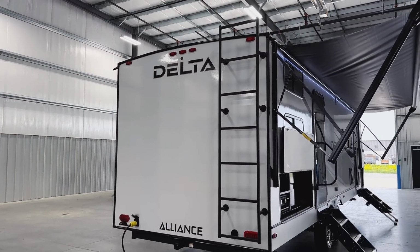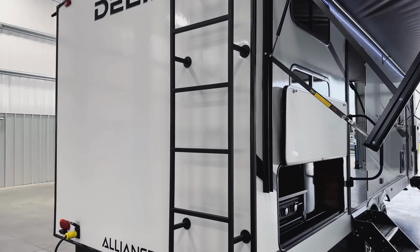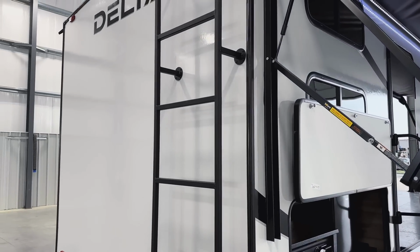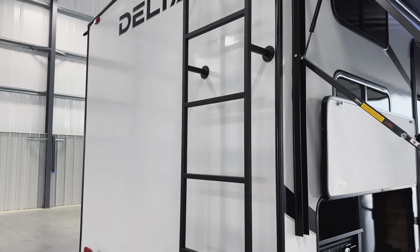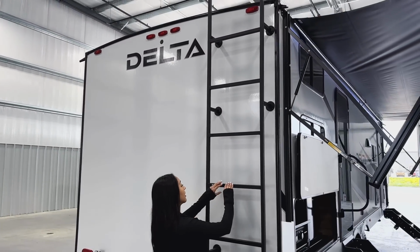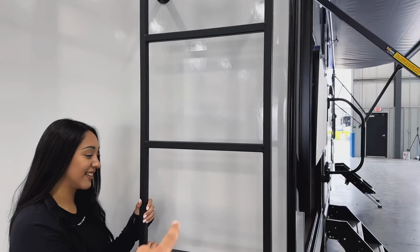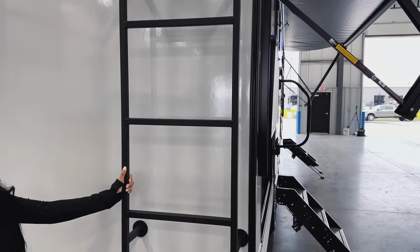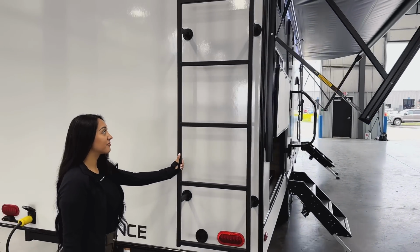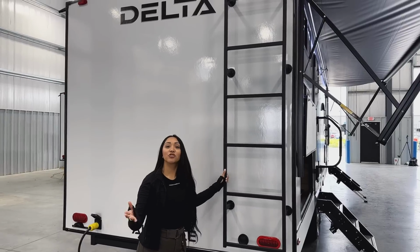Now, another one of my favorite things on here, especially going into 2024, is this ladder on the back. This is a really nice, wider, more sturdy ladder than you'll see on any other travel trailer. I think he said it was 18 inches wide, the gentleman here that walked us through this Delta at Alliance. And the reason they did that is because this is actually the width of a towel. So if you wanted to hang a towel from these ladders to dry them out, it also acts as a towel rack. I mean, how genius is that?